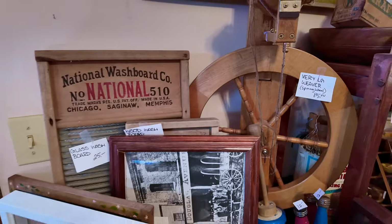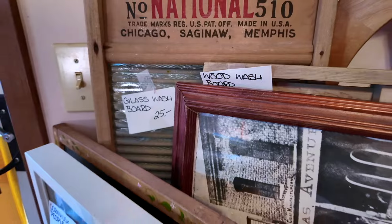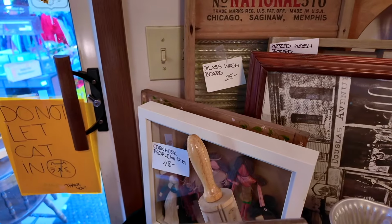I remember my mother had one of those washboards that she had as decoration when I was a little girl. I can't believe they want $25 for it though. Oh my goodness.